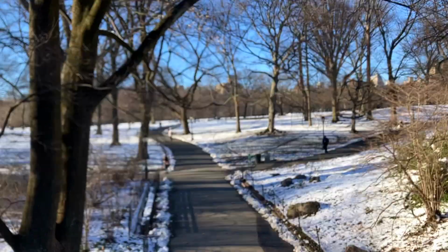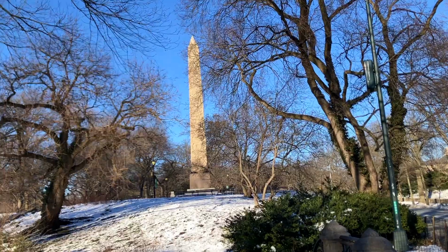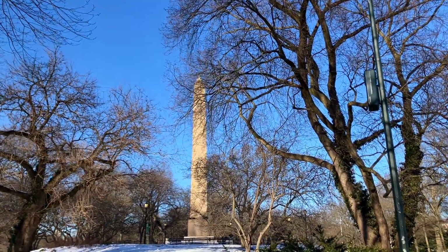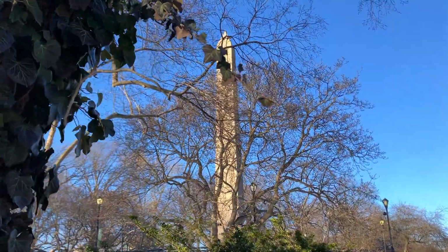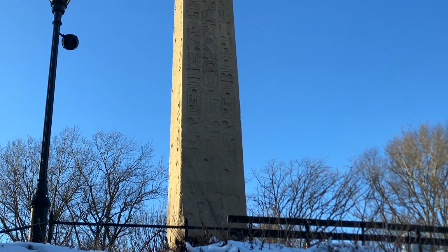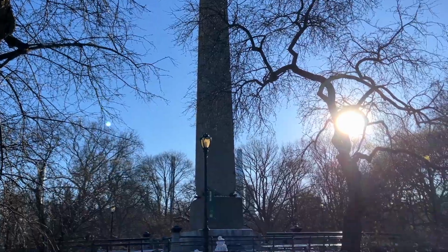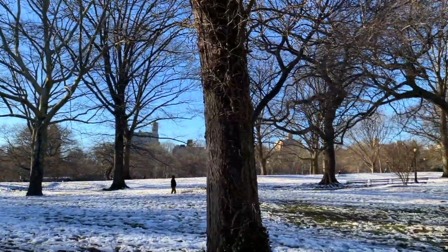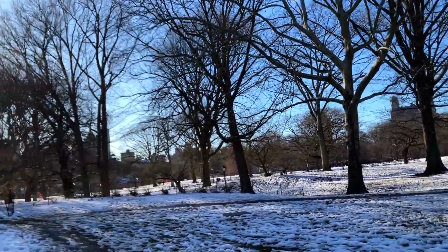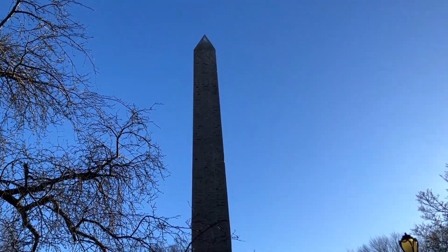So we're on the east side of the park right now. We just walked straight across from the Museum of Natural History over to the Met. And if you walk right behind it, you'll find this. It was a little too big to fit inside the museum. Behind all these baseball fields sitting here is a legitimate Egyptian artifact.